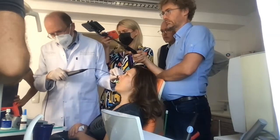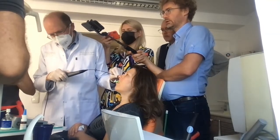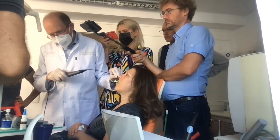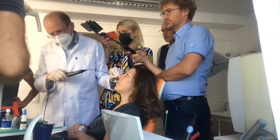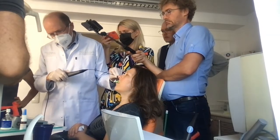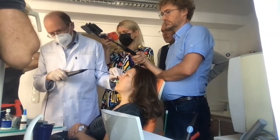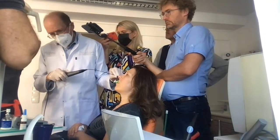This is the position. It's very important to have this image. And breathe quietly. Breathe quietly. Okay. It depends on the position of the scope. Now, how the airway can be observed. Can she try to snore?